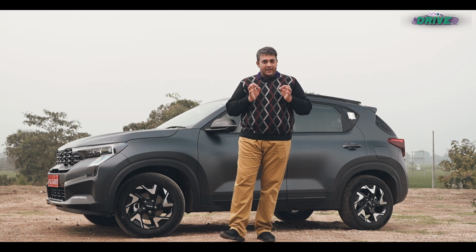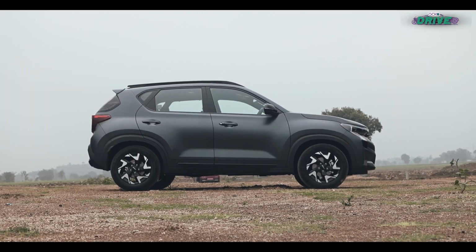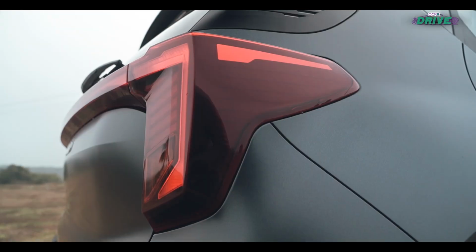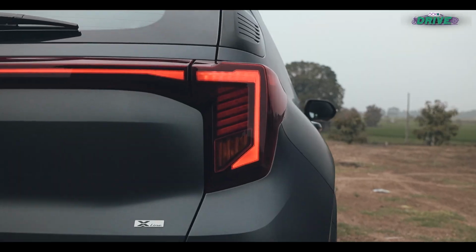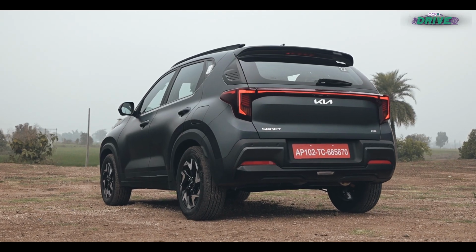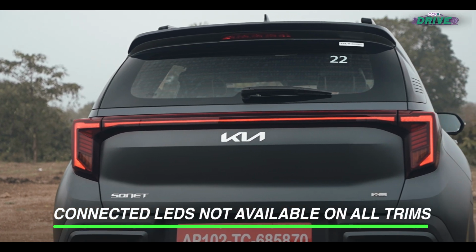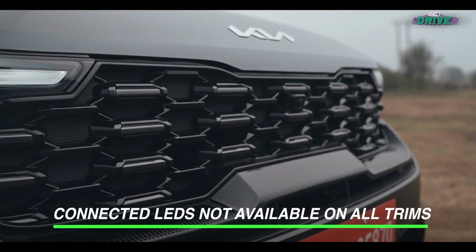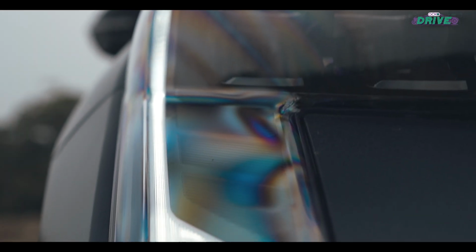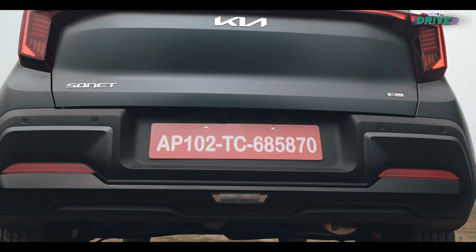Where there is no change is the silhouette of the car, because that's pretty much what it looked like even before. But it's at the back, and there are a few changes made. The tail lamps too receive a makeover and follow the crowd by making them connected. It doesn't stand out, but definitely adds character to the Sonet. But this is not available on all trims. Kia says that all these changes have been made after listening to its customers. But the question is, will it make the buyers happy?